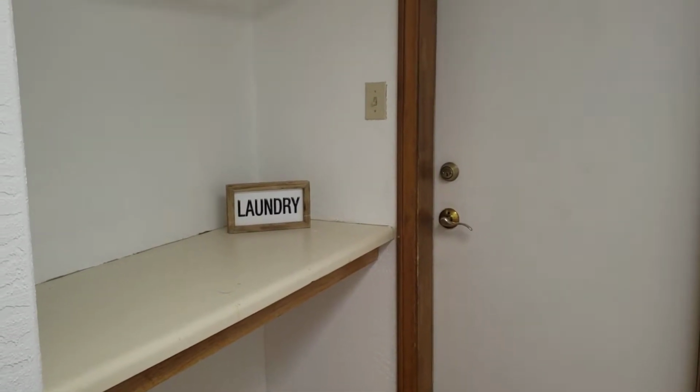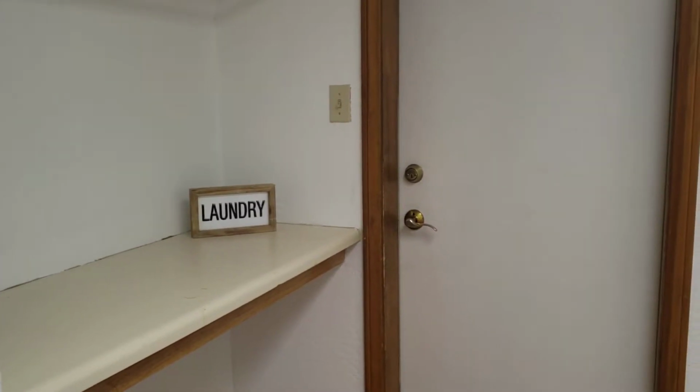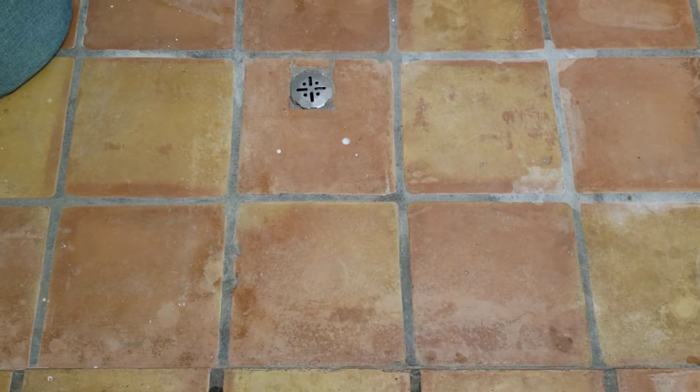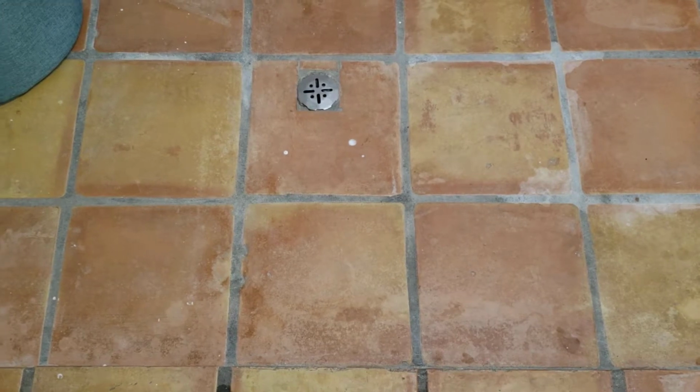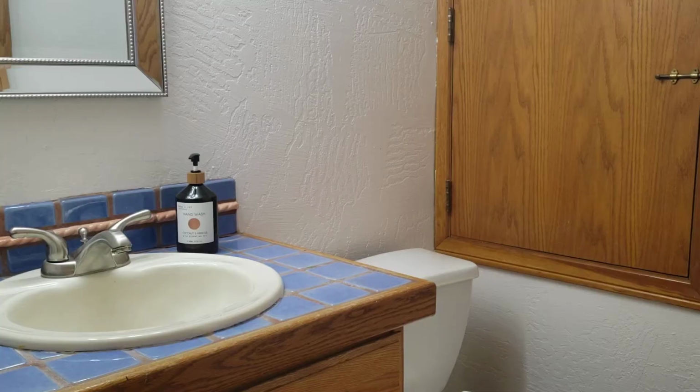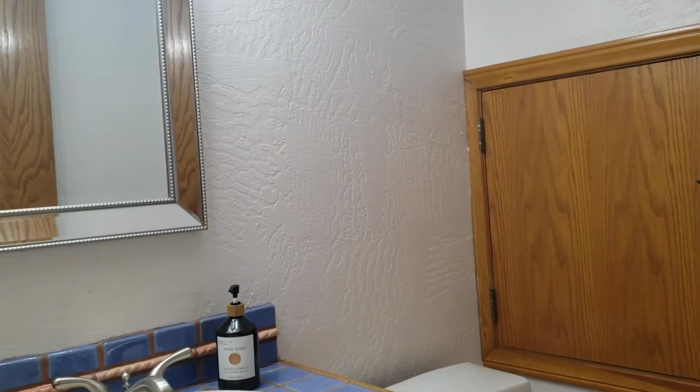Folding counter in here and a pitted drain to keep the water in if you happen to get an overflow from your washing machine. Of course, there's a closet under the stairs for extra storage. Cute half bath.